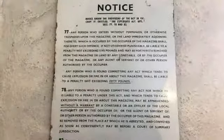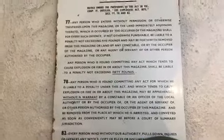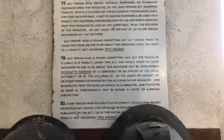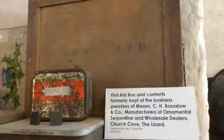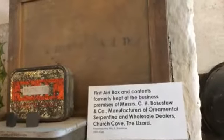And we can see here a notice up on the wall, which is to do with the provisions of the Explosives Act, 1875. Because obviously it's quite dangerous. See if I can come out and you can read all of that. And one of the things I think is interesting is we've got a first aid box. It seems to me that if you got caught in a big explosion, that box might not be sufficient. What I might do at the end, if I've got time, is take it out and have a look and see what's in it, as I've never looked in that box.